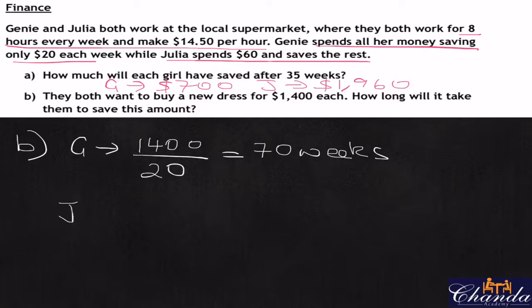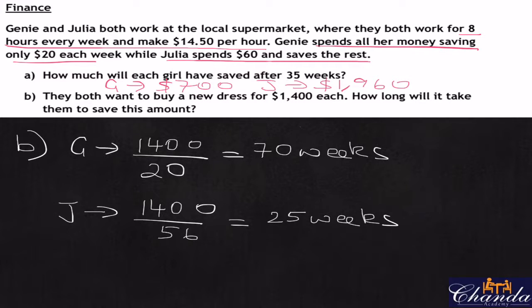Julia, on the other hand, is different because she's saving $56 every single week. So $1,400 divided by 56 gives us 25 weeks. So it'll take Jeannie 70 weeks and Julia 25 weeks to buy a new dress that's worth $1,400. Alrighty, moving on to question 2.